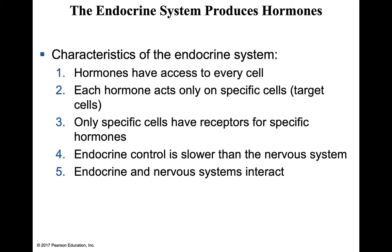Now, what we want to look at here are the primary characteristics of the endocrine system. Because they circulate within the bloodstream, hormones have access to pretty much every cell within our body. Hormones have a specific target cell, and only specific cells have receptors for specific hormones. Another really important thing is that endocrine control is much slower than the nervous system. Also, keep in mind that the two interact with each other.